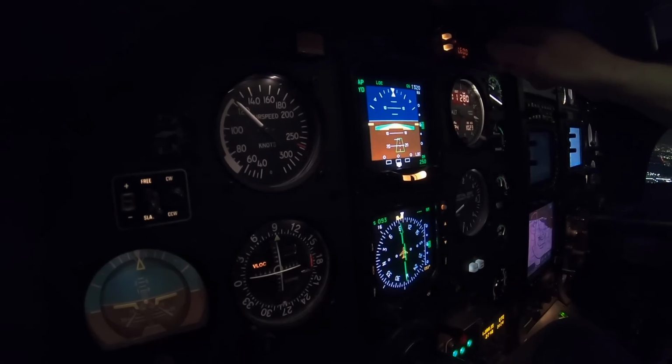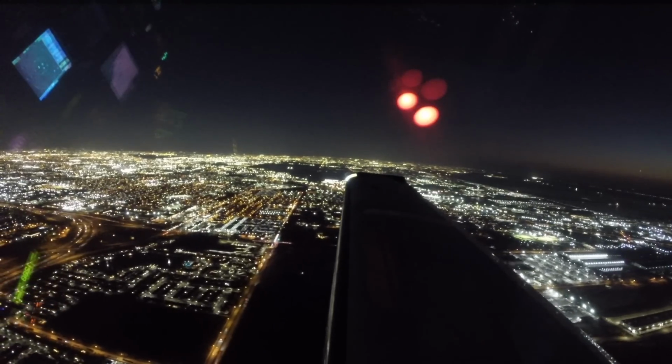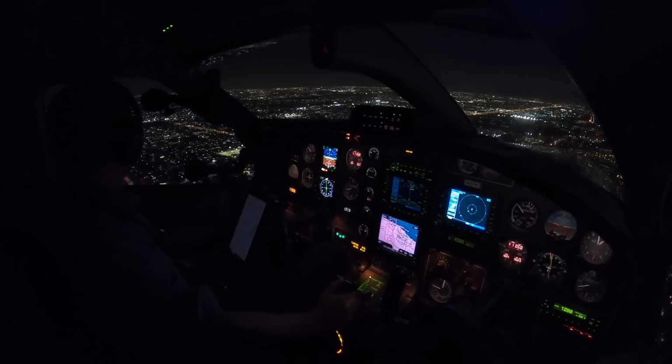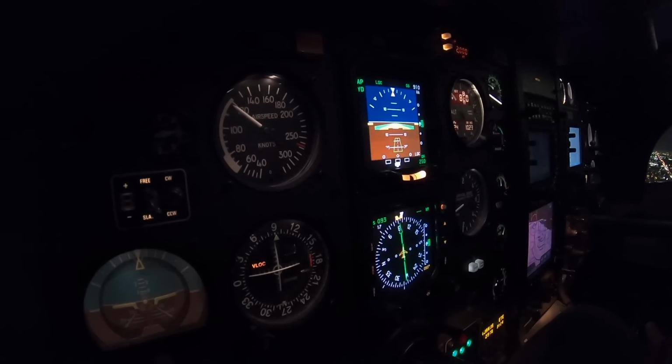And we'll put our altitude preselector to our go-around altitude, if we had to go around, go missed. Beautiful view out there of all the lights. I love it. We'll go right on down to 258 feet on this approach.